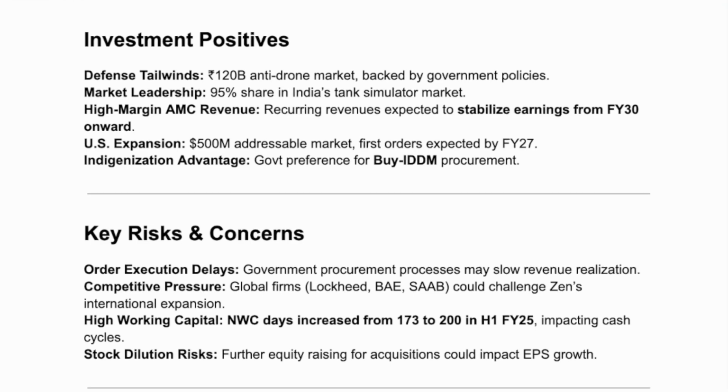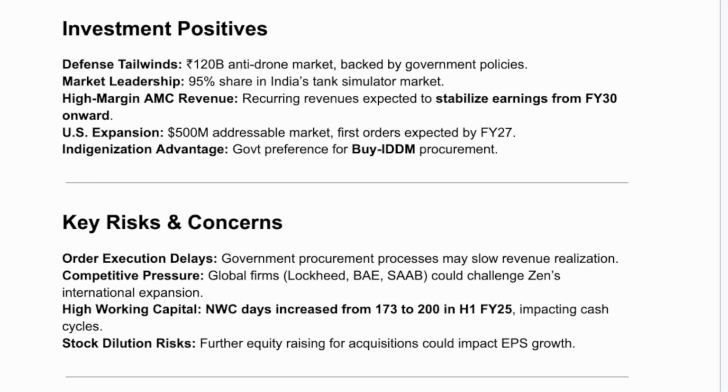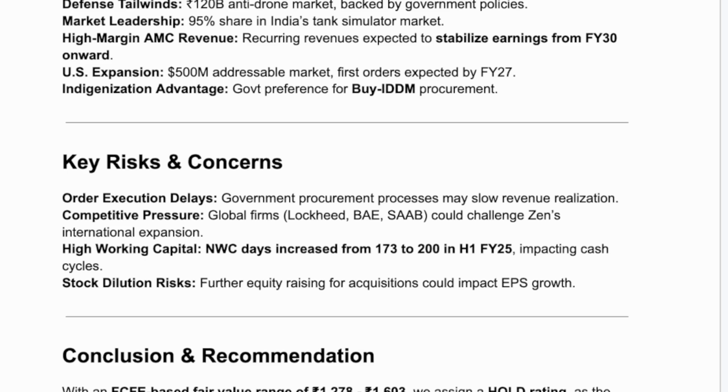Now looking at the company's investment positives, like why people will keep buying it. If you are the person who doesn't believe a lot in intrinsic value but makes your decision based on the investor interest in a particular stock, there are so many investment positives. Like people will keep talking about Zen because of defense tailwind, about 120 billion rupees of anti-drone market, leadership in India in simulator market. Then there are high margin AMC revenue, then there are US expansion, and then there is a government preference to buy indigenous companies' products.